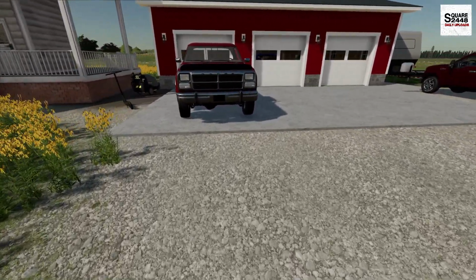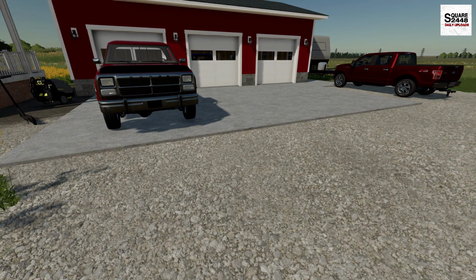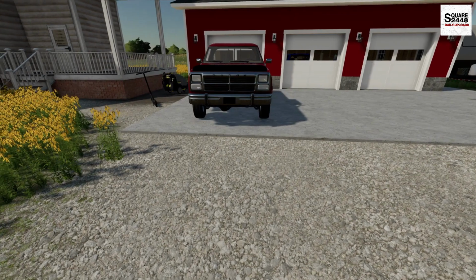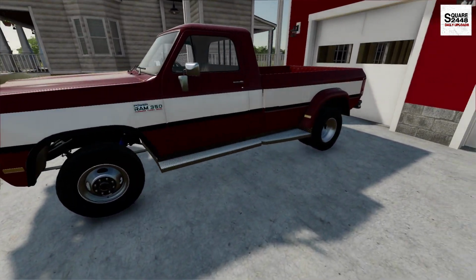You guys might be asking, Square, well, what are you looking at here? It's a $500 classic dirt bike. It is a Lizard brand here. It looks to be about 20 years old, and it is a pretty sweet looking bike here. So I'm thinking, why don't we hop here into the Cummins? Let's go check it out.